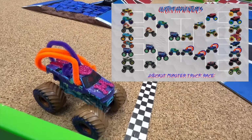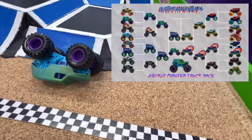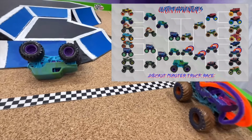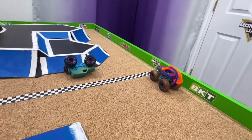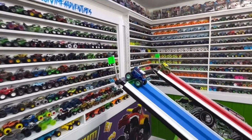Kidnect did great here all day long and was so fast, but in this one it is Son of a Digger taking the win in third place overall. We'll see more of that truck later on in the winner's circle. Now it's time for the race everybody came here to see. That's right, viewers, this is your Kids Custom final round.